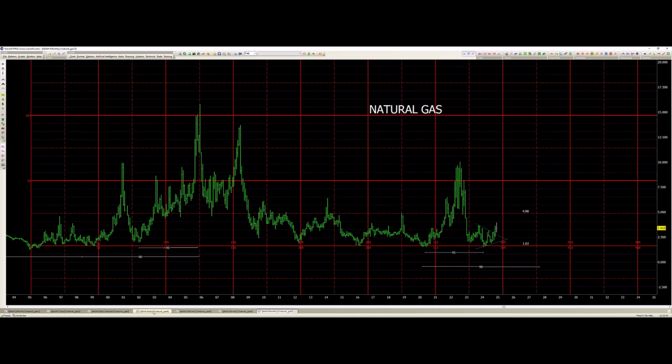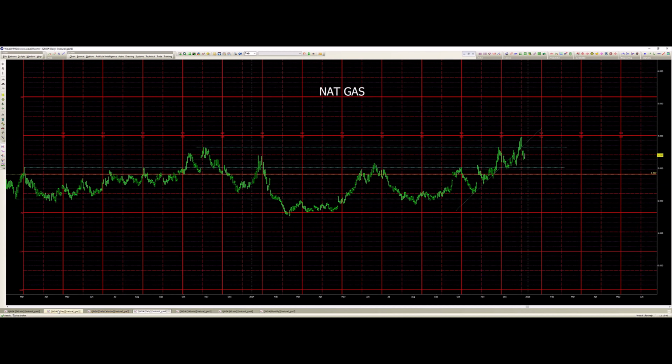Anything else you have to add on nat gas, whether daily, weekly, or monthly? Well, we've been talking about the lows as they came in and as the triangle was forming on the monthly. And now we have a trend, and the trend seems to be up. So I think we should all know what to do: trade it to the long side.